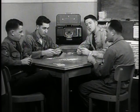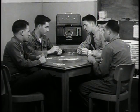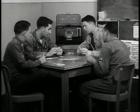American troops rely heavily on these news broadcasts to keep informed on what is happening not only in Germany, but everywhere else on the globe. And in addition to American troops and civilians, many citizens of Europe have come to regard the American radio report as one of the most authoritative sources of information available.